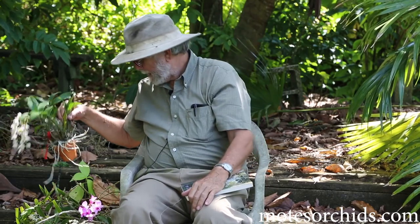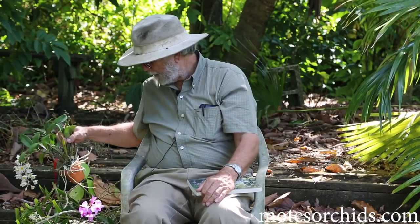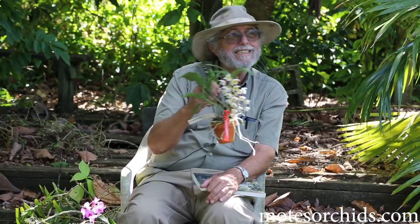Okay. Again, we like to grow these in pots, but they do very well mounted also. You can mount them on your trees. Not bad. What category was that again? This is called Calista. Yes.